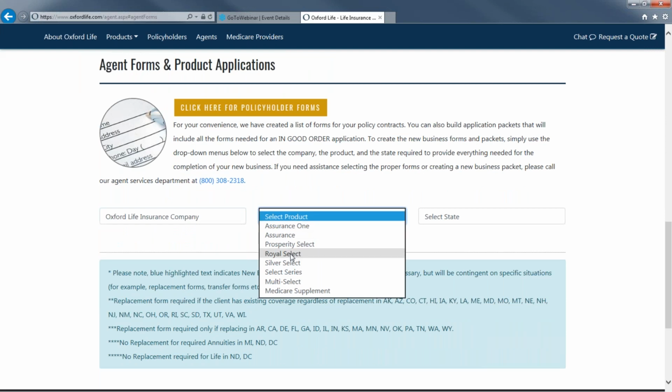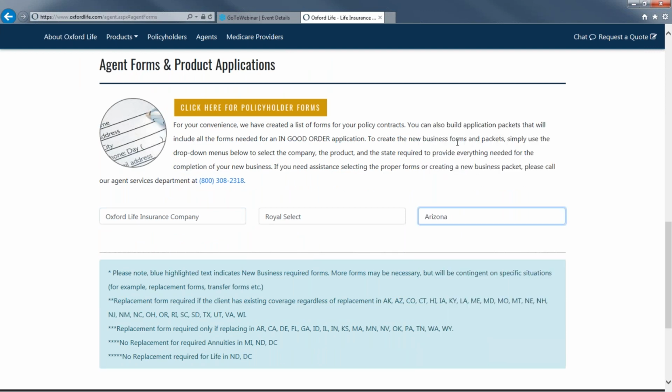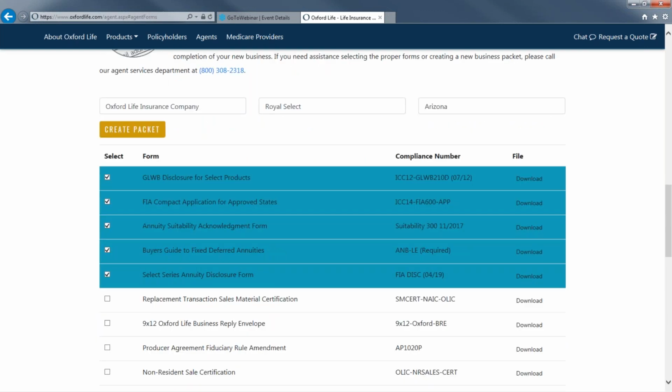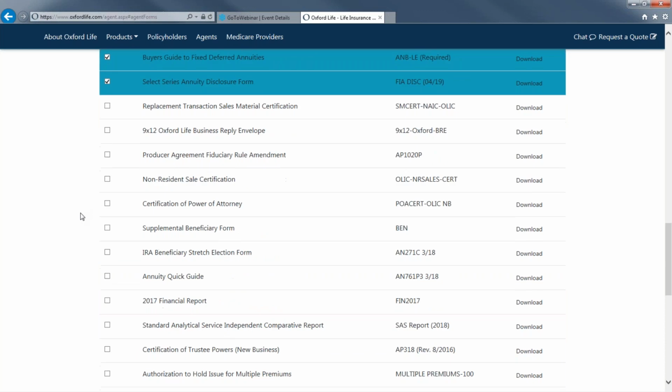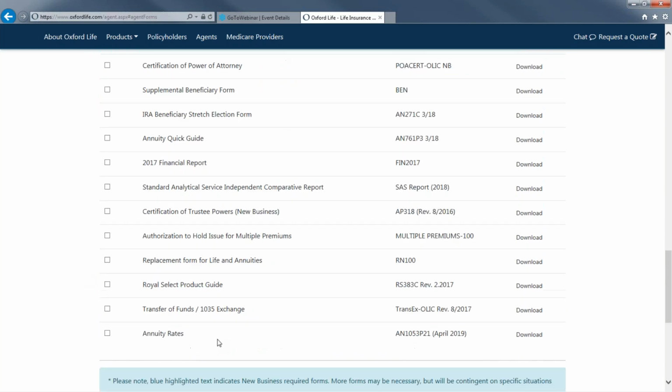Let's say I want to sell the FIA product today. I go there, I pick my state, and it's going to pull up any and all of the necessary forms for you. Those are highlighted here in that greenish color. You can create the packet, download it, print it, whatever you want to do with it. You can access some of the other forms that go along with it, our financial report, the annuity rates, transfer forms, all of it.